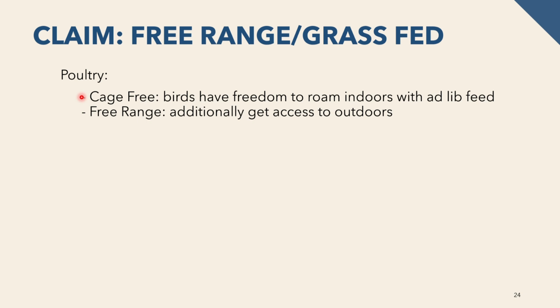It does not mean they get a lot of space. They're just not technically in a cage. They're all bunched in one room together. So I, for the longest time, thought this sounded really good until I learned what it means. A step up from that is free range, which is essentially the same as cage-free, but at certain times of the day, they get access to like an outdoor lot. It might not even be dirt or natural ground or that much room, but that is a step up, and they consider that free range.